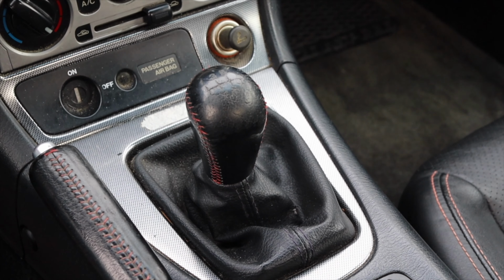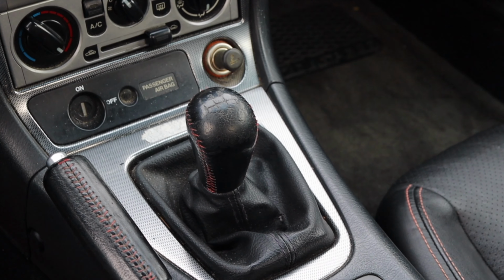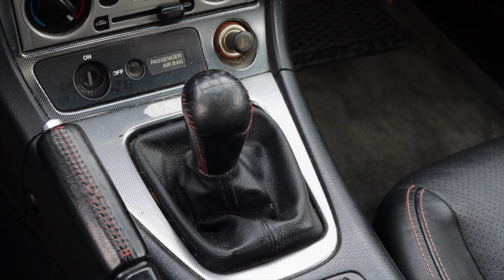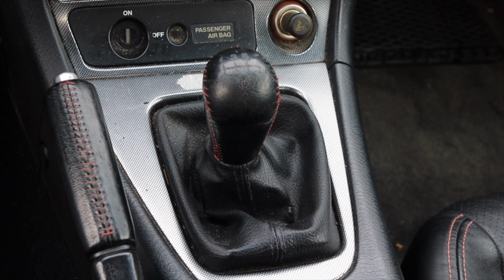Like I said, paired to its 6-speed manual transmission, one of the perks of the Mazdaspeed Miata, it actually gets a stronger transmission than the other NBs, and I like it a lot. It feels good. It has a factory short throw shifter in it. Revving through the gears is great.